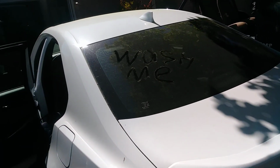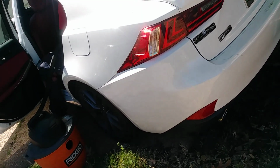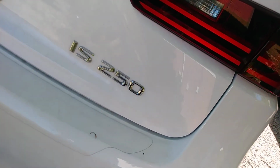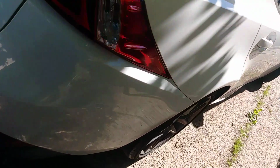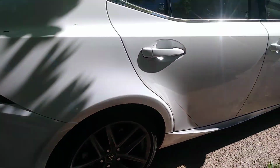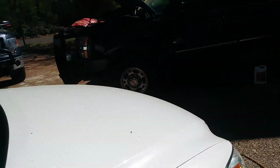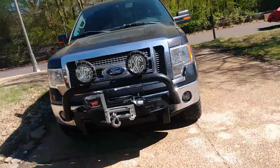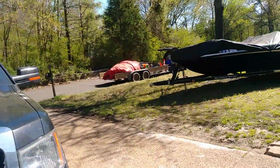As you see, the car is dirty, guys. It's the IS 250, guys. Alright, well, let's get started. Showtime, guys. So let me go get my chemicals. Well, not chemicals, but my buckets. I already got it. So, let's get it.